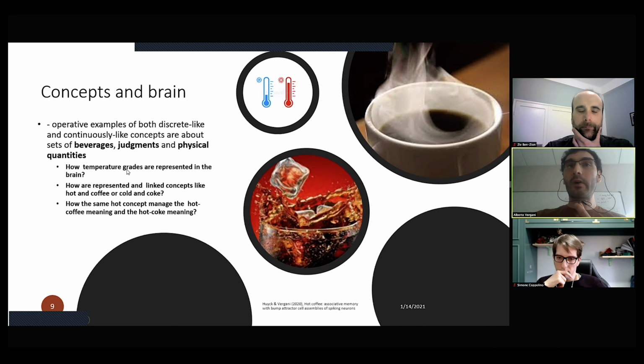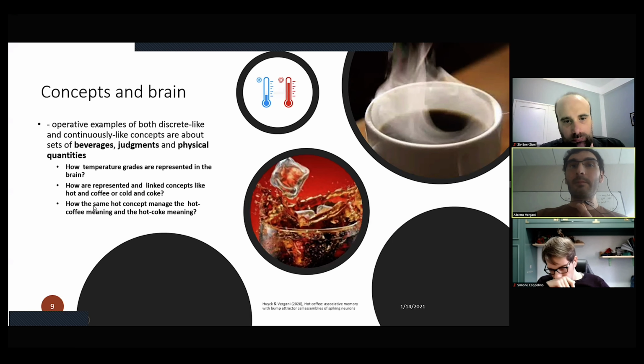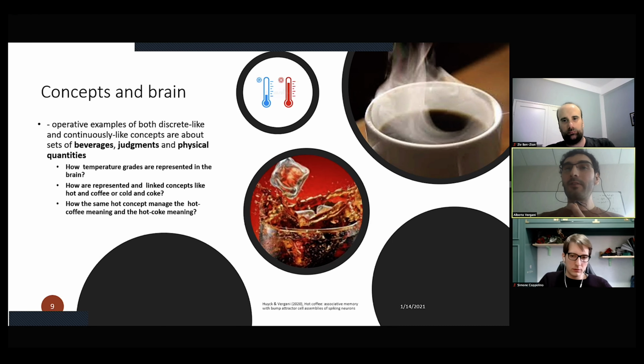How are temperature grades represented in the brain, and how are linked concepts like hot and coffee, or cold and Coke, represented, which are different discrete concepts? And how does the same hot concept manage the hot coffee meaning or the hot Coke meaning? Because hot is a very general attribution about an object, but it could be hot for one example or hot for another. So it depends on the situation, but the term is the same.